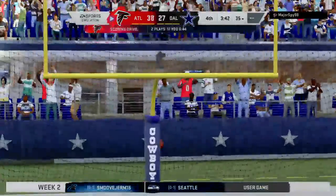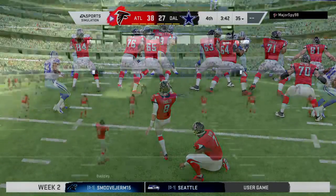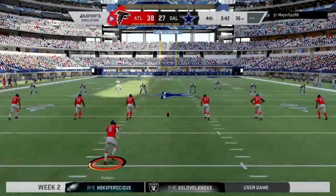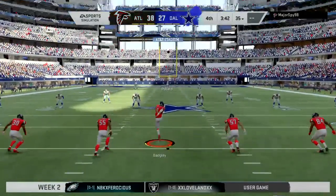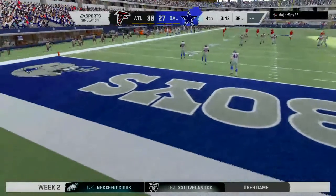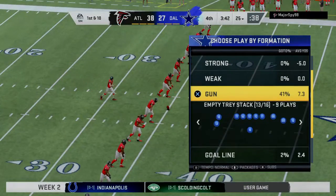Extra point by Badgley, up and good. And the decision to just kick the extra point winds up successful. Following the touchdown, Badgley out there to kick it away. And this will be a touchback as that sails over the end line.